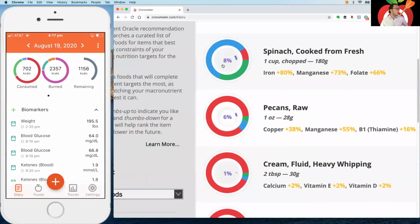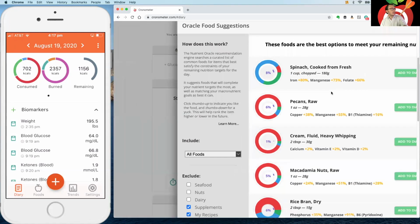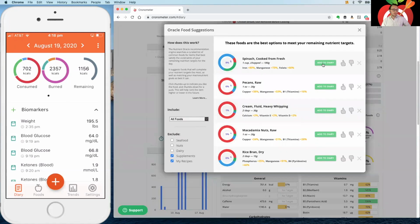You can see that if I eat this amount, this 1 cup chopped from fresh, I will hit 8% more of my total nutritional targets. And what's great is it shows you the nutrients that it's highest in, and that's iron, manganese, and folate. Then you can add it to the diary by clicking this button. You can like it as a suggestion, so you'll see it more often, or you can dislike it, and then we won't show it to you again, saying, okay, I'm done with this, I don't want to see it.